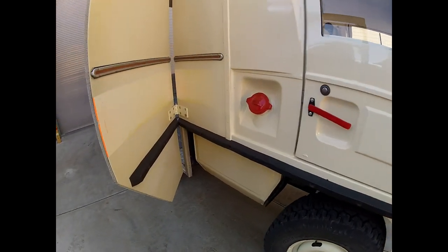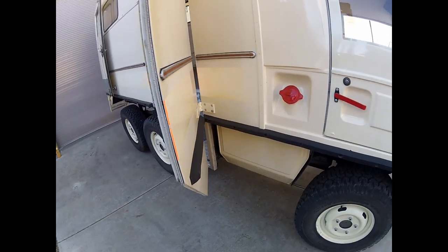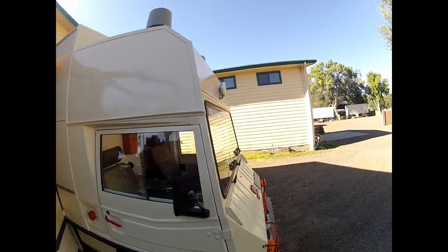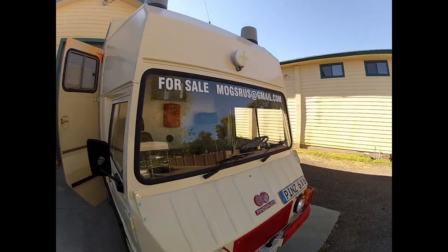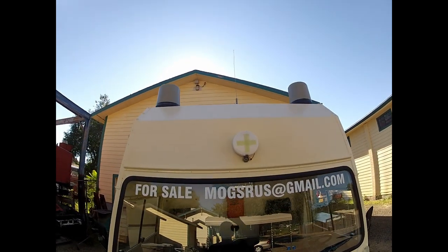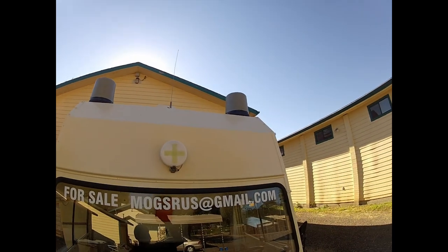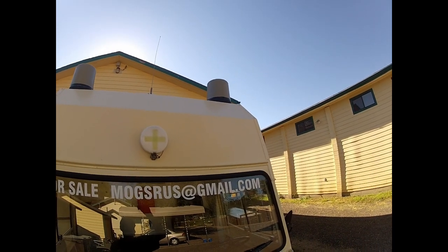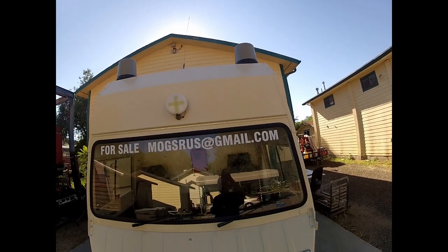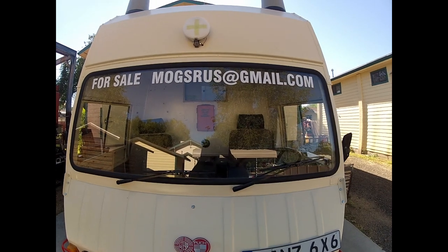Also, these side rails are actually rubber and not the standard wood, so they don't rot. They've been on there for a long time and they hold up really well. And the emergency lights can easily be reactivated, and the blue lenses here have been just painted over. That paint is removable.